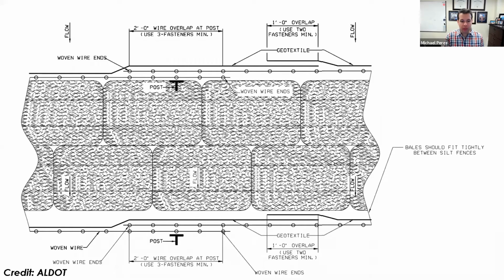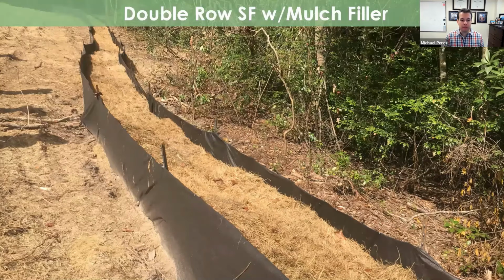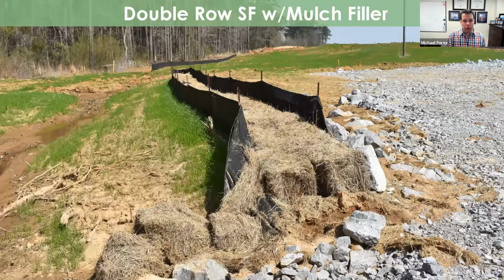Here's a view from the top. You want to make sure you interlock those straw bales so that they don't move, or that you minimize the amount of water that can flow between the bales themselves. Here's one that has loose mulch rather than straw bales. Another example.